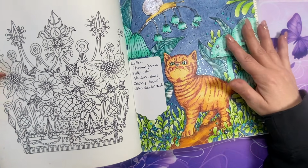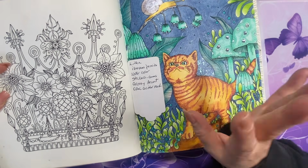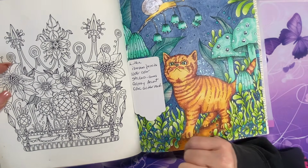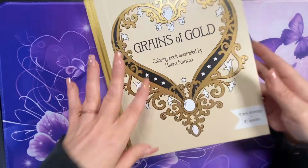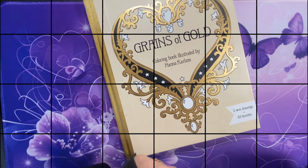If I'm going to take a book upstairs when I go to bed, it's either this one or Nightfall by Maria Trolle. But yes, I love Grains of Gold by Hannah Karlzon. Definitely one of my favorites.